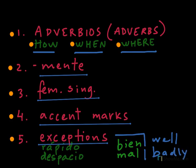Okay, so I hope it was clear. I hope you can deal with the adverbs now. I hope you remember that adverbs are the words that give you information about how, when, and where.